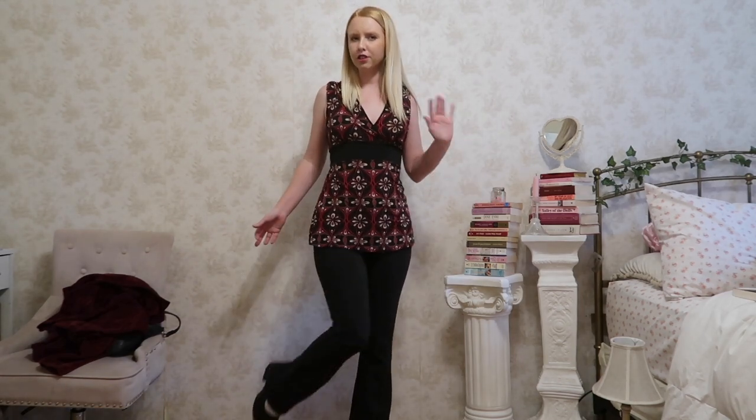Okay, last outfit is inspired by Lorelai. When I saw this top at the thrift store, I instantly thought of her. I feel like it is such a good representation of her style and the early 2000s as well. Then I have on these black jeans. These are also from PacSun. It's the exact same style as the blue ones, just in black. They are new, so they should still be available, so I will link both of them down below.